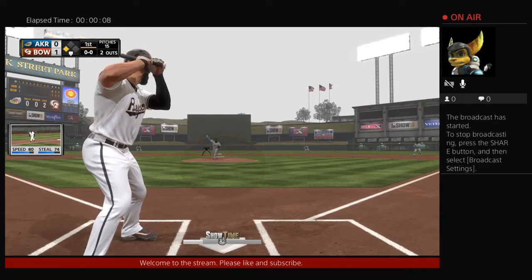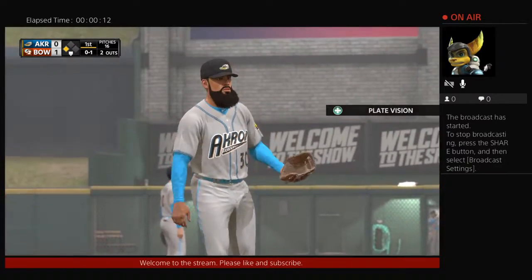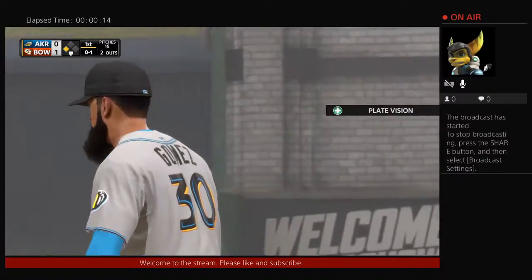Here's the first pitch to him. No balls and one strike. Yeah, you can take a look at our visiting club as they enter play here this evening.